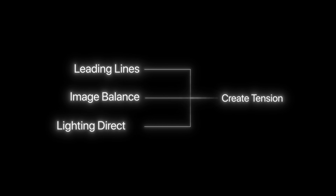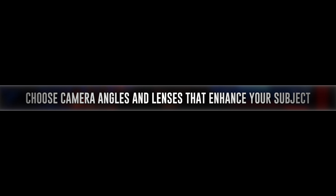Use leading lines, image balance, and lighting direction to create tension. Choose camera angles and lenses that enhance, not flatten your subject. Too many photographers offer lifestyle sessions with no understanding of lifestyle storytelling. If the image isn't saying something bigger than what's visual, what are we even doing?